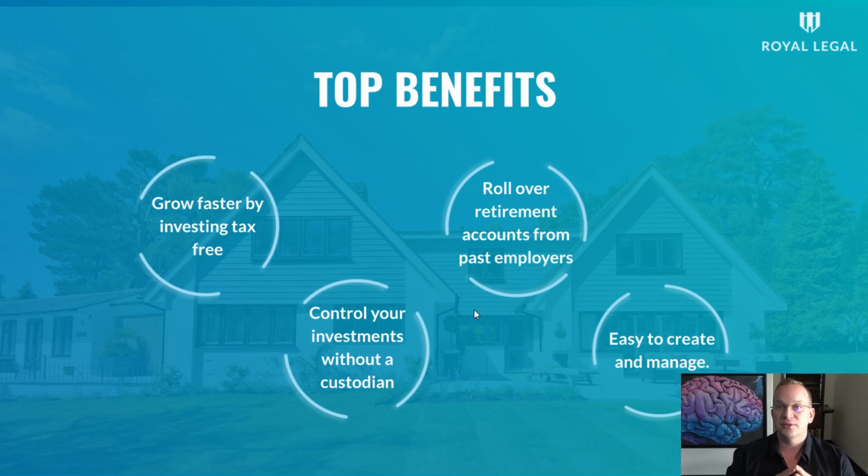So some of the big benefits that you can get from the self-directed IRA is that you can grow your money faster by investing it tax-free. When you're investing with pre-tax dollars, you have more dollars. The government hasn't taken the dollars yet. So when you're investing and making those returns, you're actually getting exponentially higher returns because you have more dollars in play.